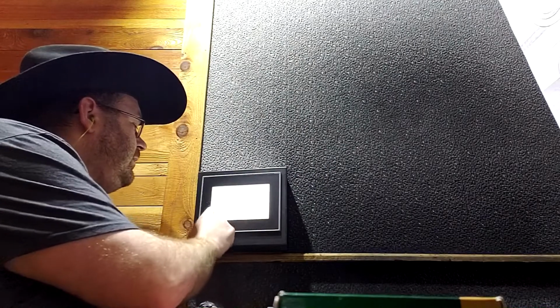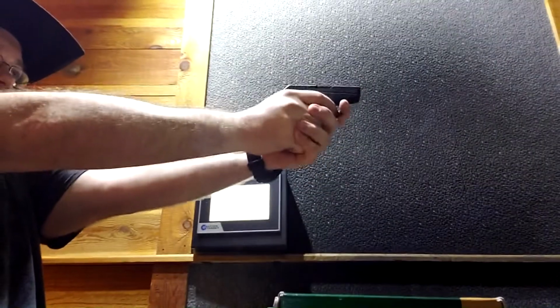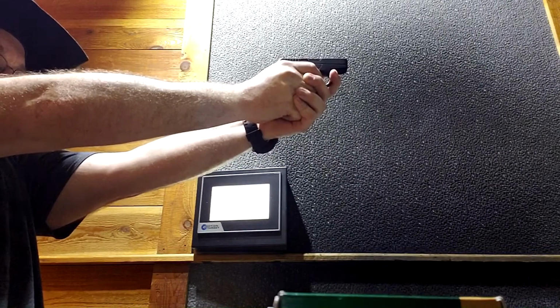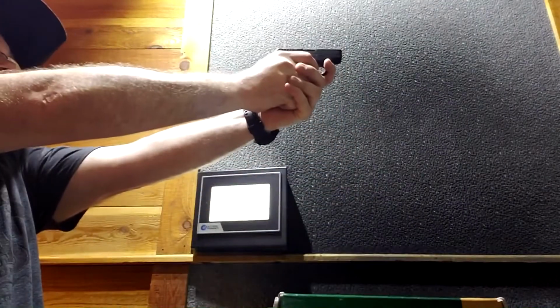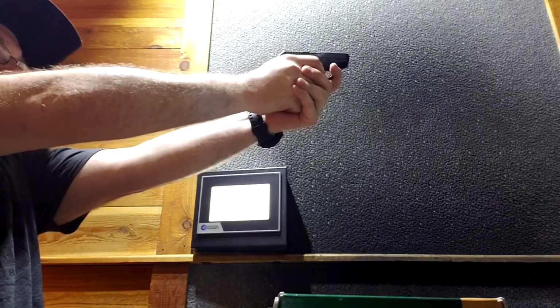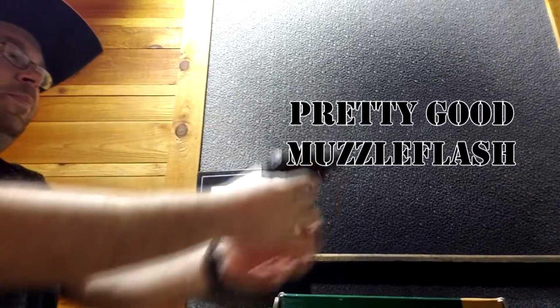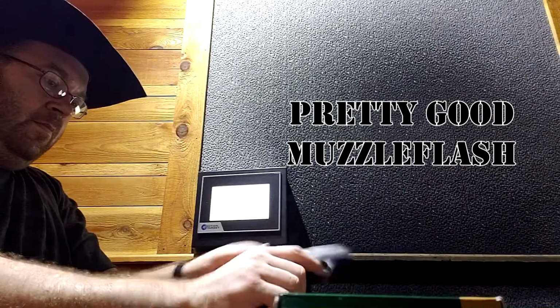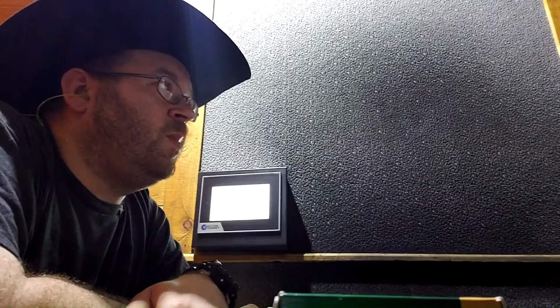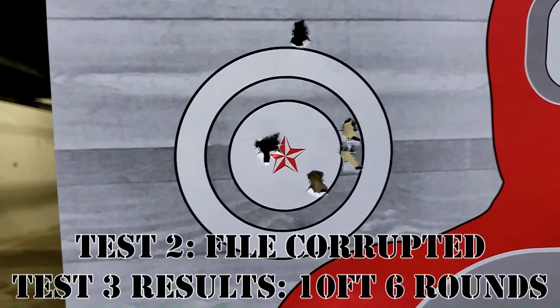Let's see if we can get some muzzle flash too. Forgot to chamber a round. That wasn't very good. But here's the third round. As you can see, I'm still getting used to this one's firing capabilities.